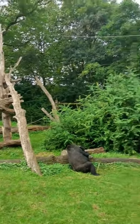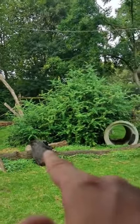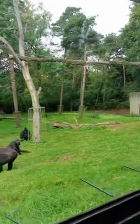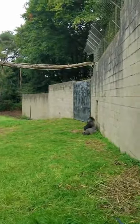Yeah, so these are the wives. This one you can see is pregnant. This one definitely pregnant. This one also might be pregnant. You can see them. Yeah, exactly. Here's the man. The man, the myth, the legend.